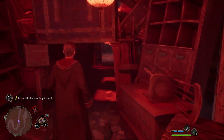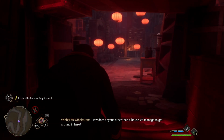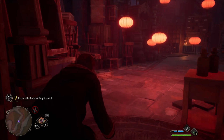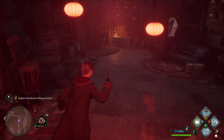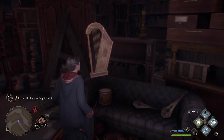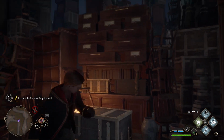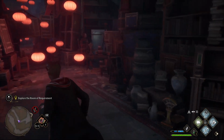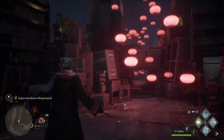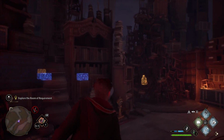Floaty lanterns. How does anyone other than a house elf manage to get around in here? A harp. Revelio. Nope. Can't do anything with it, but it is a harp. Can I appear to be at a dead end? Or not? That's weird. There was stuff over there. Ah, there we go.